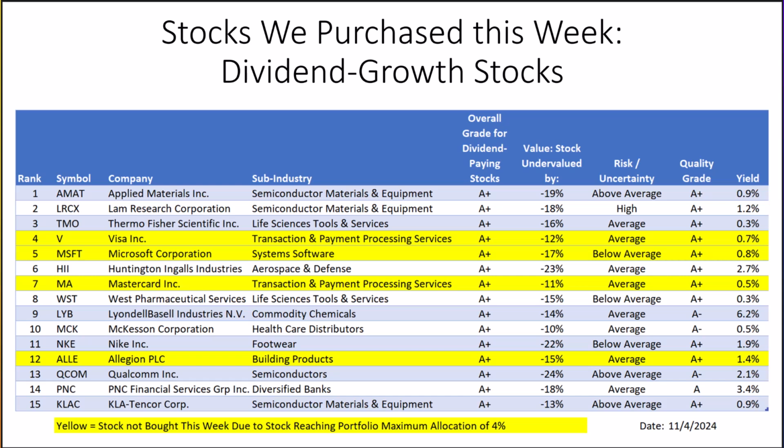Stocks in yellow have already grown to be 4% or more of the portfolio, so we did not invest more in them this last week because we want to build a more diversified, less risky portfolio. 2 of our favorites, Visa and MasterCard, made the list again, but each already comprised 4% of the portfolio, so we didn't buy any more of those. And like I said, same goes for Microsoft and Allegiant.